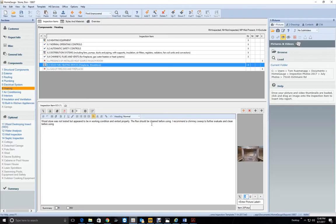Appeared an invented property, the flue should be cleaned before using. Okay, so either put this comment or the last comment. Does it need to be cleaned before using? Or do you need to say anything?